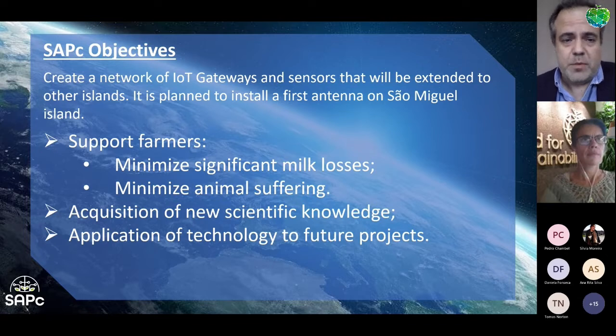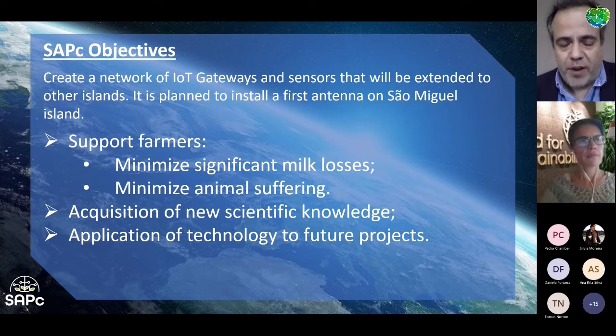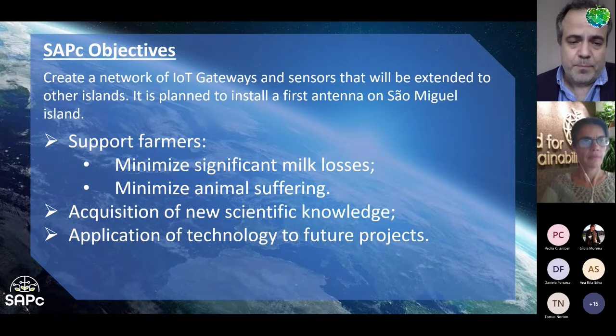And the objective here is basically to minimize significant milk losses, minimize animal suffering, of course, acquire new scientific knowledge, because this is a problem which we don't know yet how much it really affects the geography here in the different islands. And of course, there are application of this technology to other projects.